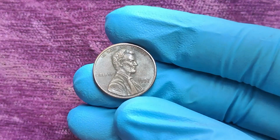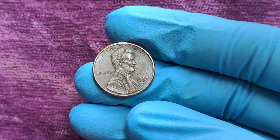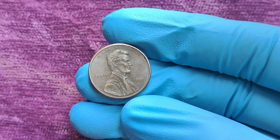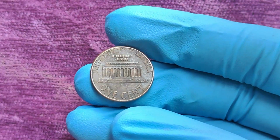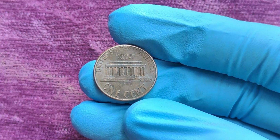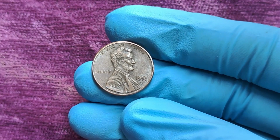And here's something you definitely don't want to miss. There's an upcoming auction where experts predict a rare 1997 D penny could shatter records once again. Could your penny be the next million-dollar discovery? Imagine the possibilities: a dream home, early retirement, the freedom to live life on your own terms. All from one little copper coin.